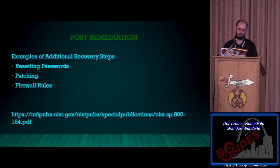So post remediation, obviously, what does the malware do? Have you been able to determine the variant? Do you know what that variant is capable of? Does it steal passwords? Does it steal credit cards? Does it worm? Is this particular variant that you're up against exploiting EternalBlue? Like, maybe patch EternalBlue.